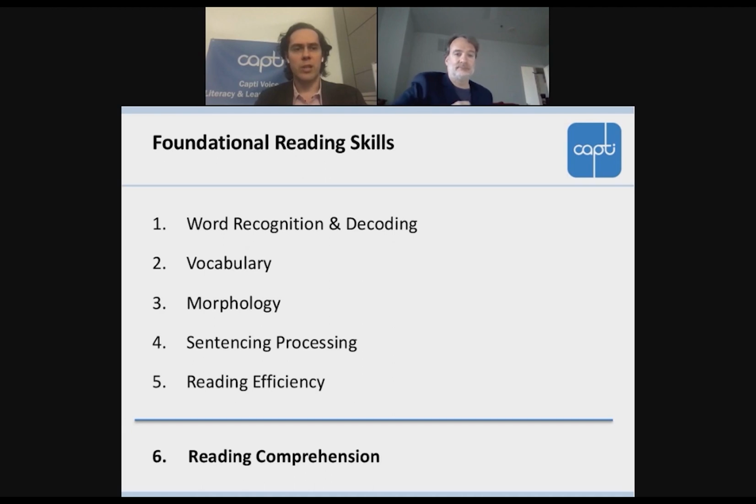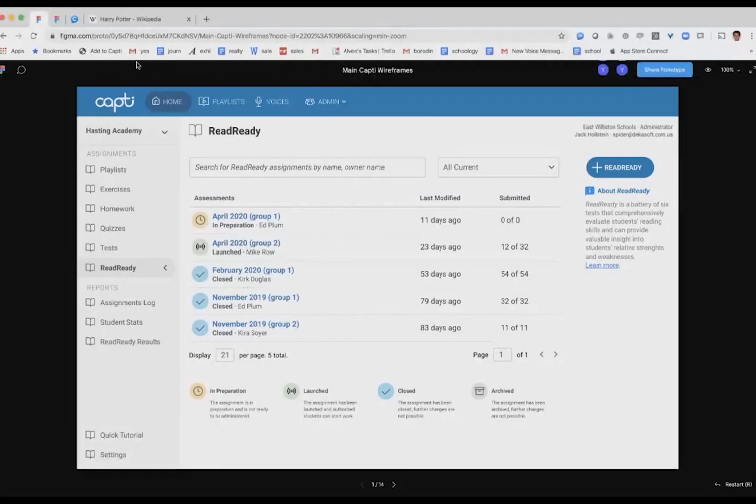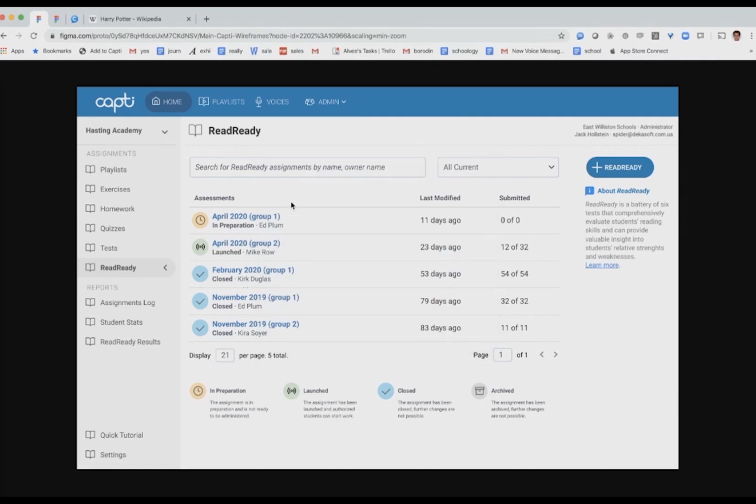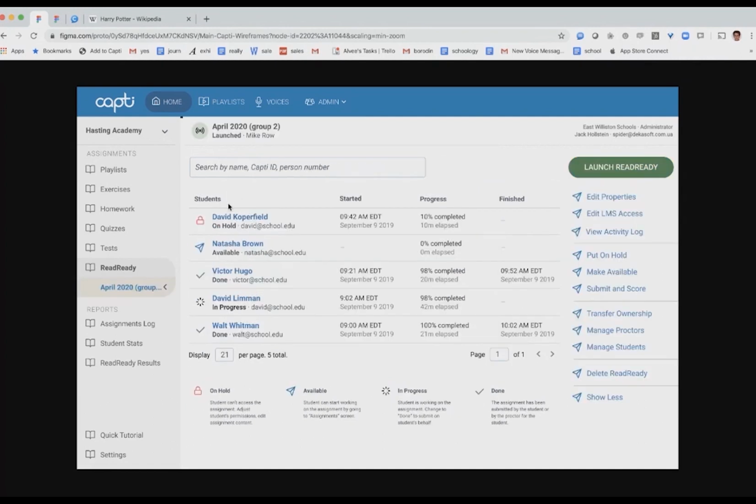So why don't I show it real quick? I'm going to share my screen. Okay, I assume you can see it. So this is within Capti. You have different types of assignments that you can assign. One of them is Read Ready. You can create a new assignment, give it a name, select the grade and the difficulty level, then go into the assignment, assign the students, and then you can see the live status of these students. Okay, and then you launch Read Ready.